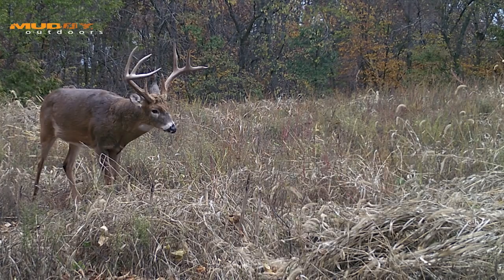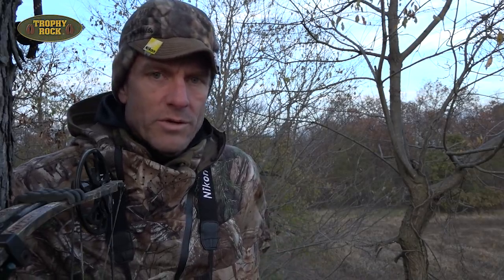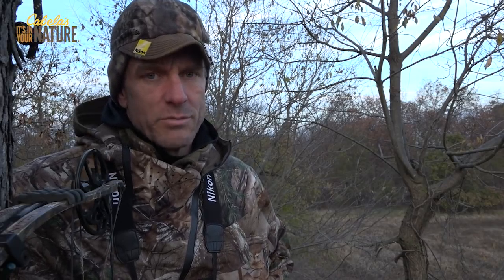This coming week should be really good. The weather forecast looks good. And I've always said November 7th is my favorite day for good reason. I mean, we've had a lot of success on and around the 7th of November. And looking at the forecast, it should be nice and cool, which means that the bucks should be on their feet. So take advantage of this coming week and get out.